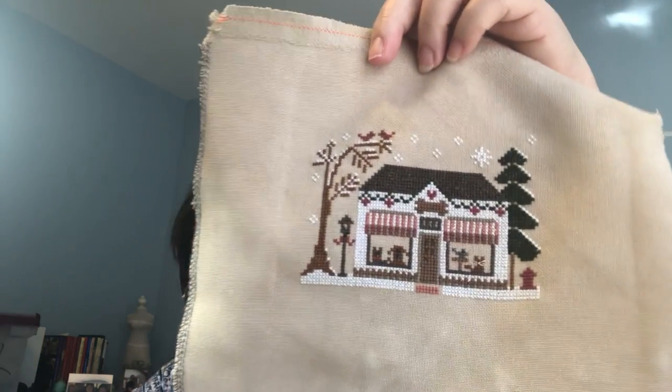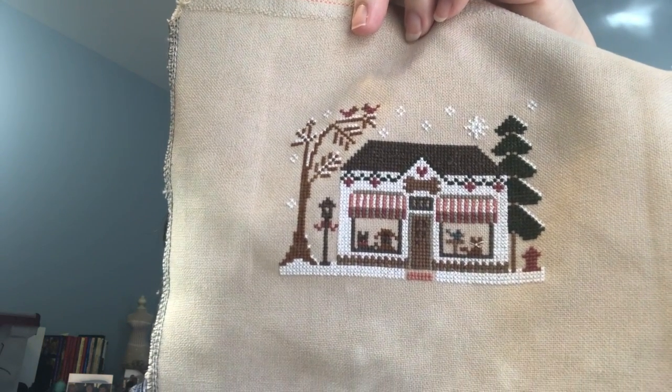It took me an extra day this time. Sorry about that, but that's the way it is. Sometimes you don't get to stitch as much as you would like. So there it is. That's my finish.